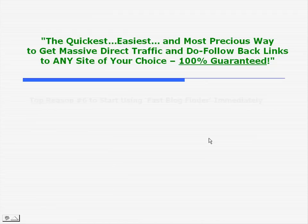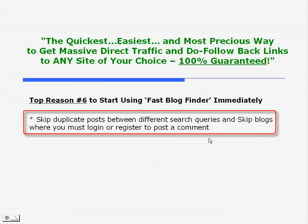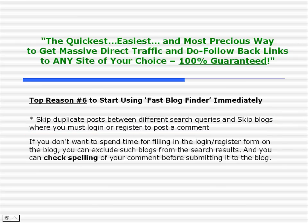Here's the sixth reason to start using FastBlog Finder immediately. You can skip duplicate posts between different search queries and skip blogs where you must log in or register to post a comment. If you don't want to spend time filling in the login or register form on the blog, you can exclude such blogs from the search results. And you can also check the spelling of your comment before submitting it to the blog.